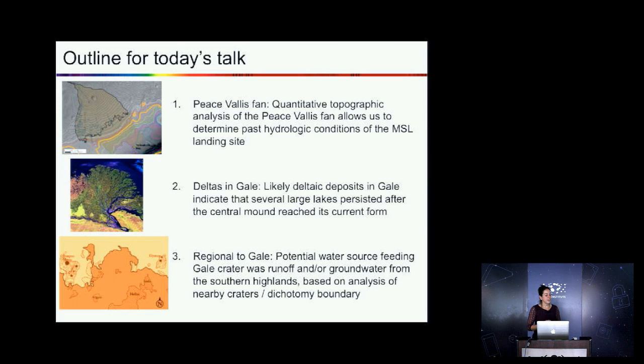Ross Irwin from the Smithsonian Institute also touched on it. So this isn't necessarily a new idea, but we're getting better and better data with HiRISE and CTX, so we can keep pushing on this question of large lakes in Gale. And then third is to start thinking about, well, what was the source of this water?